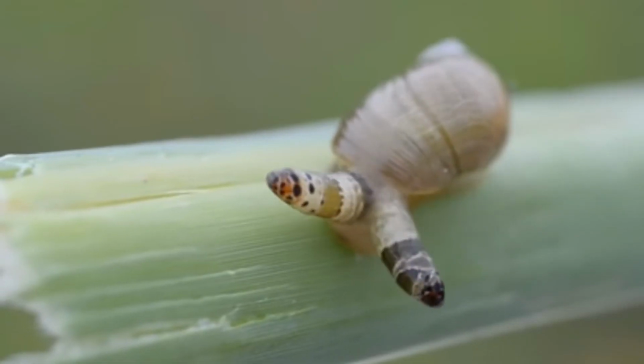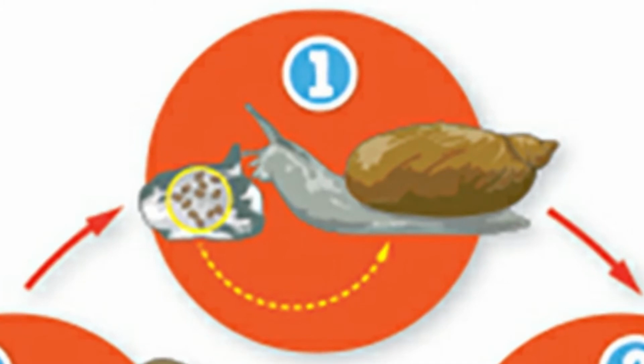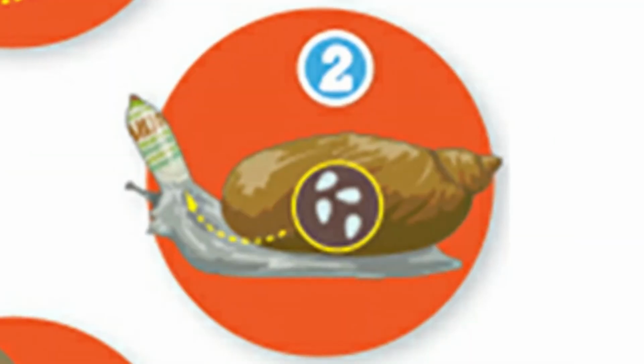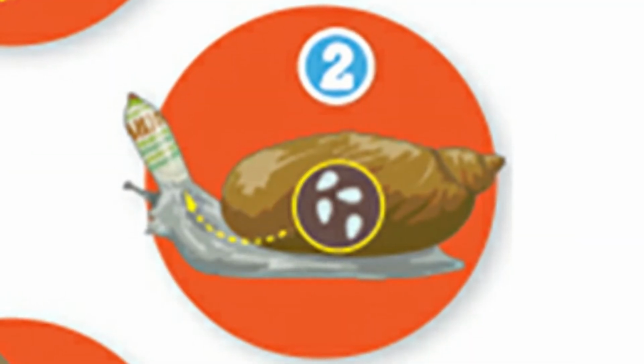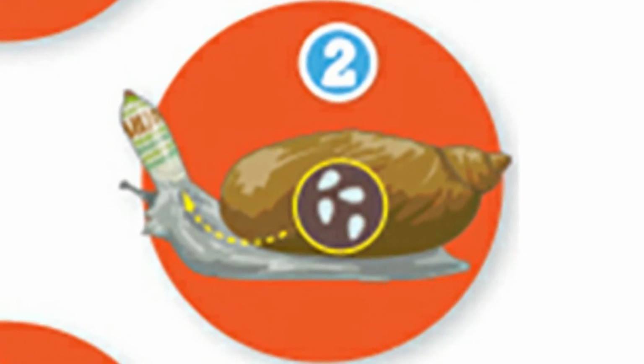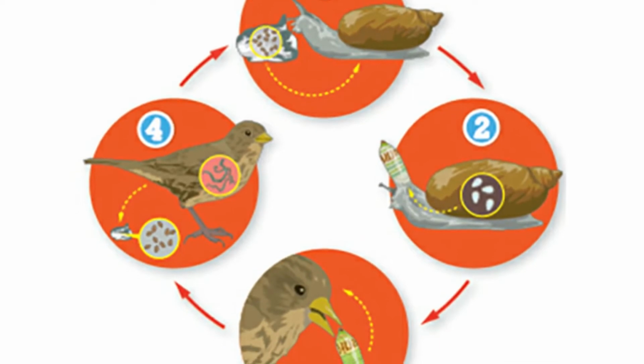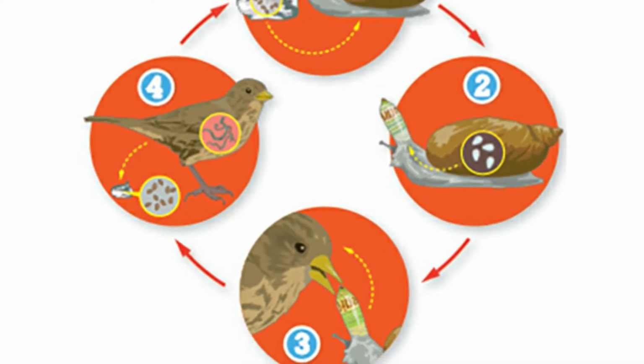How the snail got the worm is a vicious cycle. The worm actually breeds in the bird's guts, so its eggs become part of the bird's poop. The eggs get eaten up by a snail. When the eggs hatch, they latch onto the snail's eye stalks and mind control the snail to slither out into the open. When it's exposed, a bird plucks out the snail's eyes, thus eating the worm, and the cycle continues. Vicious, huh? That's Mother Nature for ya.